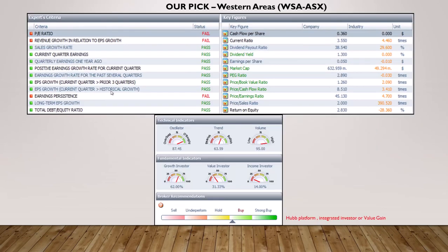Some of the expert decisions: the PE ratio is too high, revenue growth failed, but they've got a sales growth rate, which is good. They have a lot of passes. Earning persistence, I guess, failed because we've seen some decline in their profit and then it started to climb again. But you can see here more passes than fails.